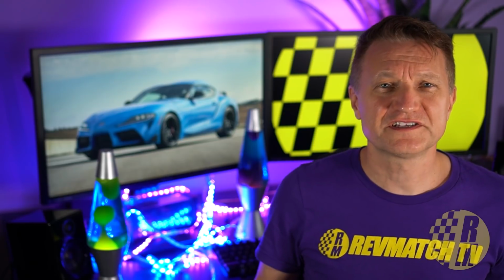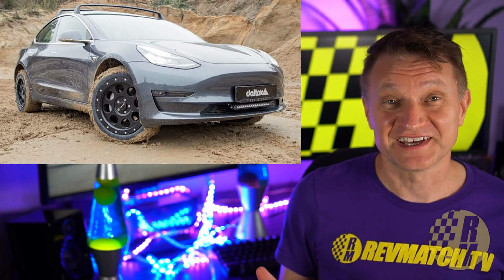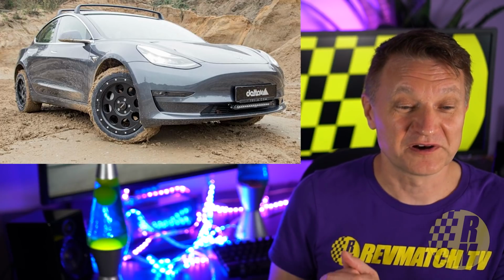So the Tesla is not exactly an off-road warrior. It sits fairly low, but more significantly, the battery pack sits very low in the car. So you need to protect that against rocks and water and other things that might have an incursion event into the battery. So this company called Delta 4x4, they're based in Germany. They have produced a lift kit for the Tesla Model 3.